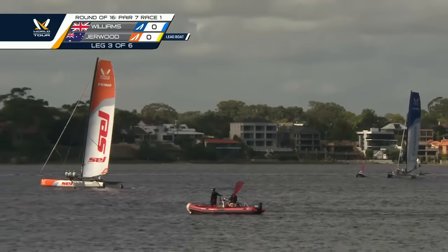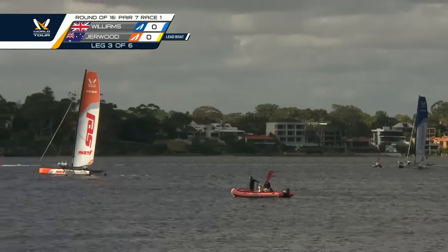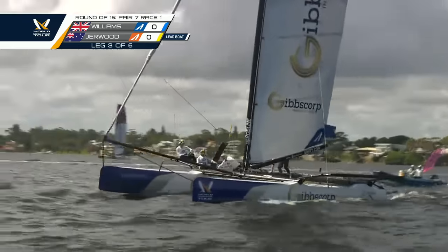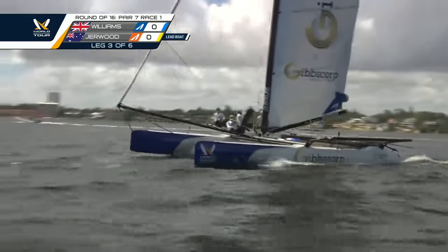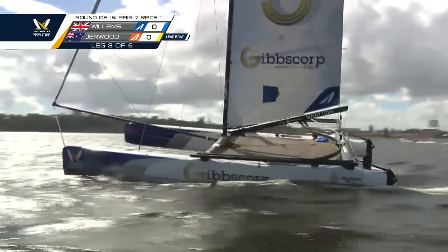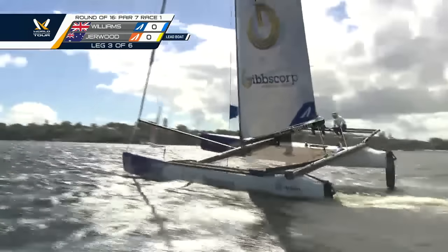Ian Williams coming out of that tack pretty slow on to starboard. Meanwhile, Jerwood, a beautiful tack just to make it hurt a little more for the six-time world champion. Williams finally getting up to speed here. But he seems a bit off form in this first match.